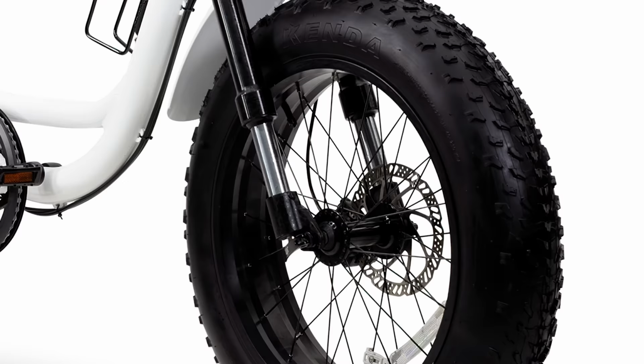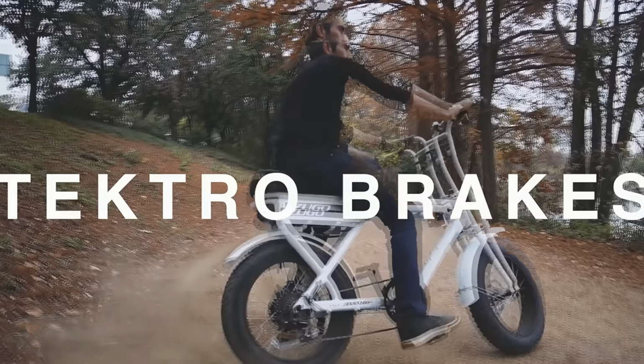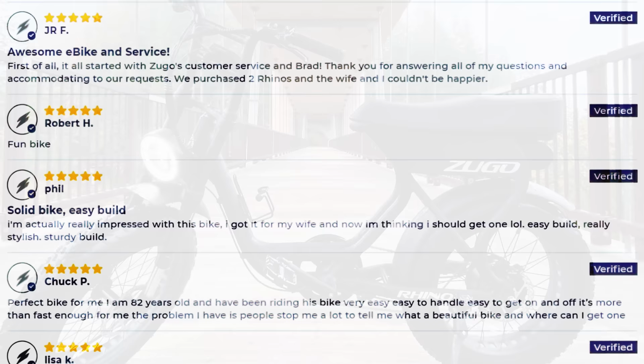The fat tire design is one I enjoy, not just aesthetically, but it gives a bit more grip in off-road scenarios. I think perhaps the most impressive thing with the Rhino is the 90-mile range that Zugo Bike claim. Of course, you would need to use Class 1 or 2 modes with some pedal assistance to achieve this, and in perfect conditions, no doubt.